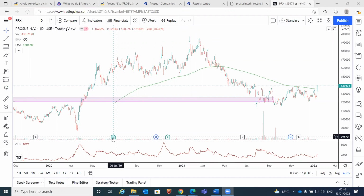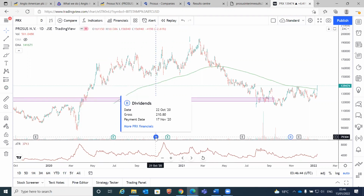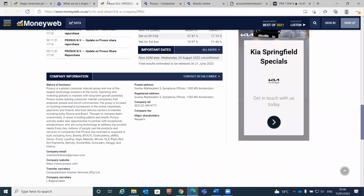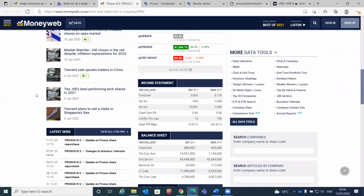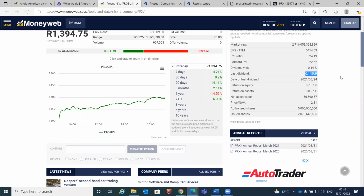Okay, maybe let's talk about the earnings here. We can see at some point, July 2020, they were able to beat the earnings and they paid a dividend of about 2 Rand 10 cents there, right? If you look at Prosus, I think I saw somewhere they report the dividends in euros. So they paid about 14 euro cents there. And the dividend yield is dismal, at 0.19, but you're not going to stop buying the share just because it has a low dividend yield.